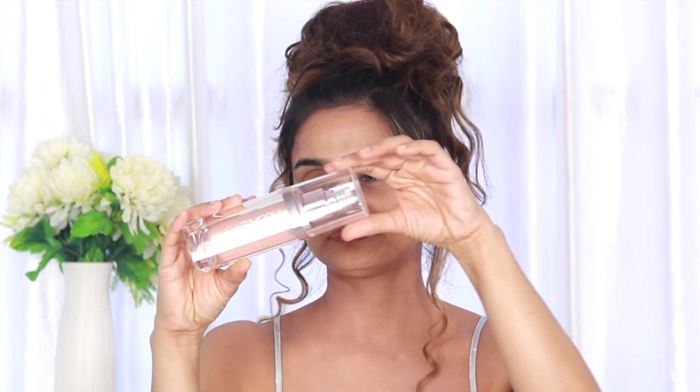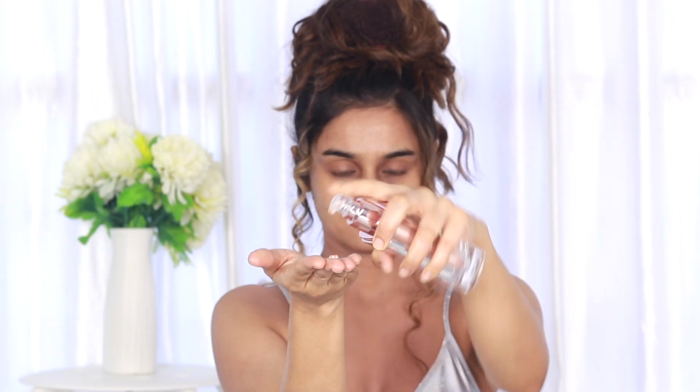So whenever I want that extra hint of glow, I always like to slap on some Huda Beauty's NYMPH, which is their liquid highlighter. Look like a shiny disco ball. I just love it. Oh, I forgot about this. I also got this choker from Accessorize London, and I think I should put this on.